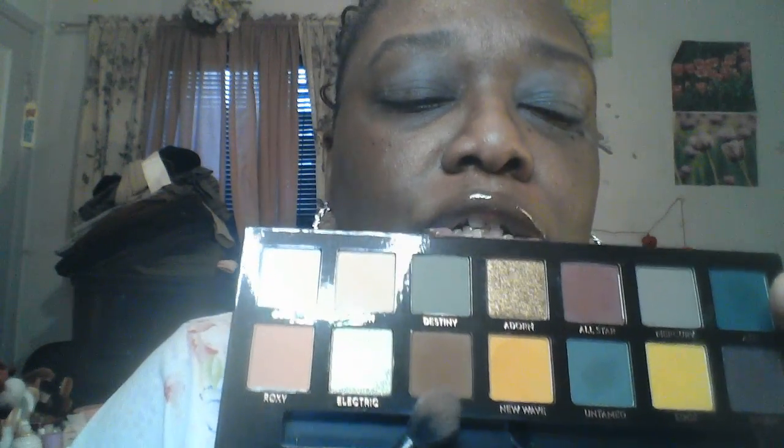Out of here, I'm going to go in with Fudge. Now I say Fudge a lot, but we're going to go in with Fudge, and that's right there. Now this is the one that is more of pressed pigment. So I got some color, and we're gonna go ahead and start here in the socket. And it doesn't take much for this to work.